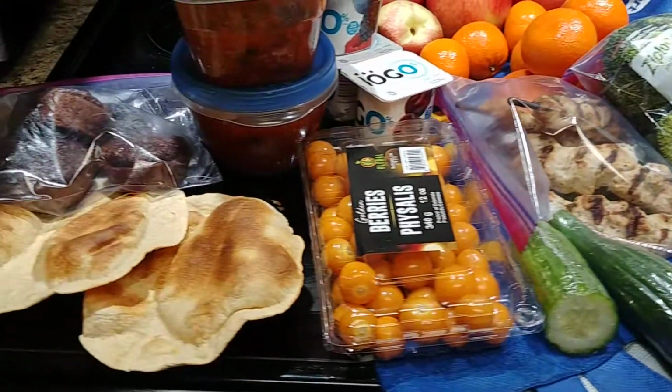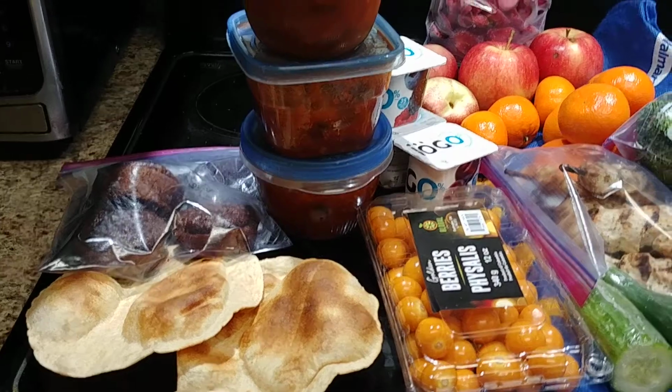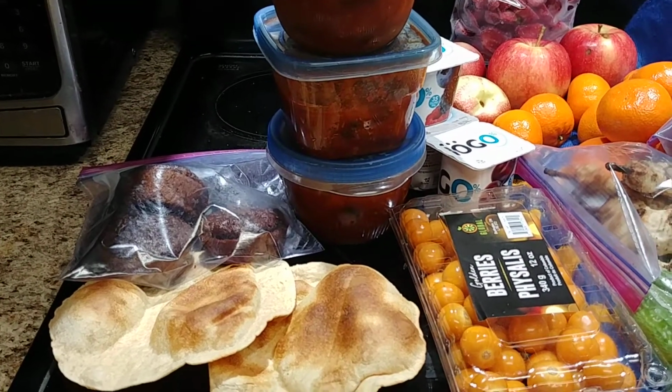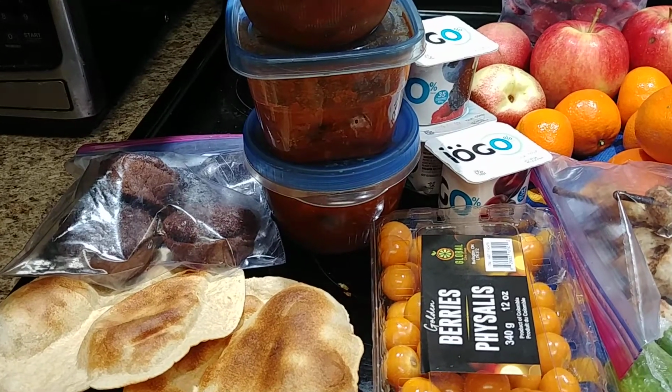Just wanted to show you some of the things that I bring to work with me, to be organized, to plan, to prep. And that's what's key.